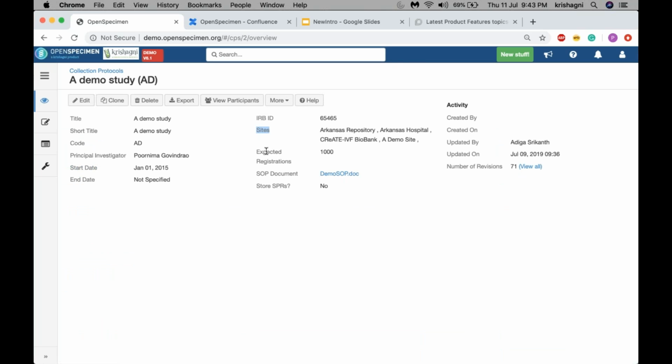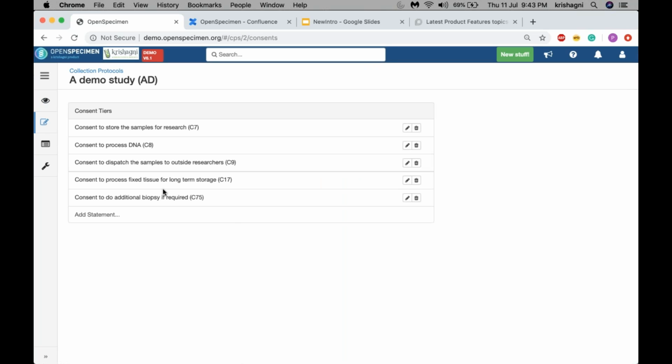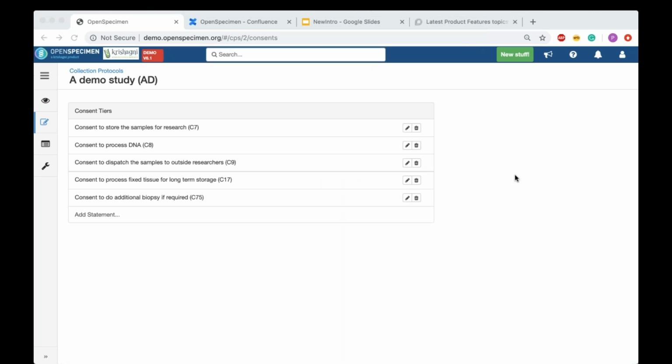First, you associate it to one or more sites. A site can be the collection hospital or the repository where it is stored or the laboratory where it is processed. This will decide who has access to this particular collection protocol. Then you can assign a PI, coordinator, start date, end date. These are the basic details of the study. You can do consent management. Suppose you don't have a different application where you are entering consents. You can also have consent statements like this and define them at each study level, so that at the participant level you can register consent responses like yes, no, withdrawn.